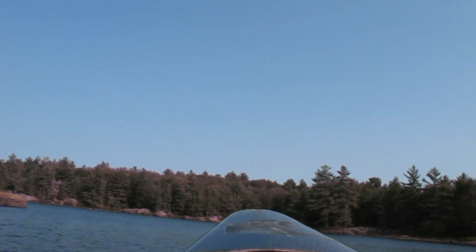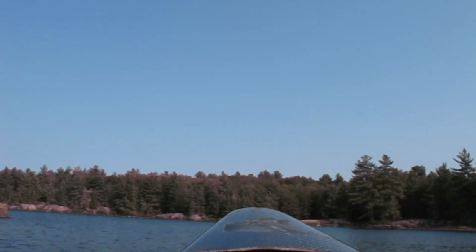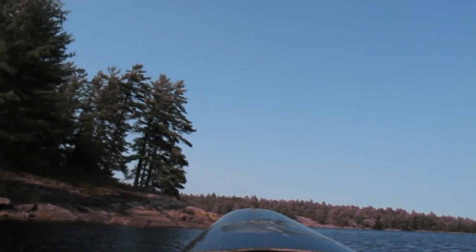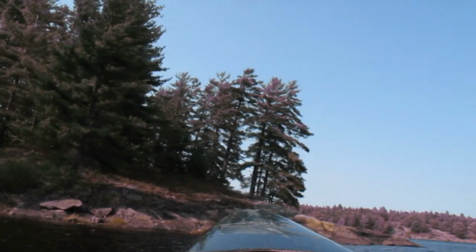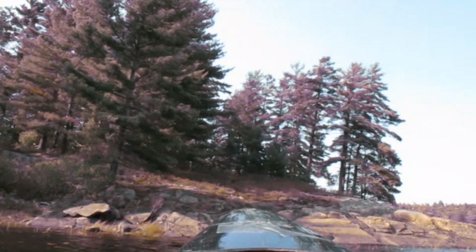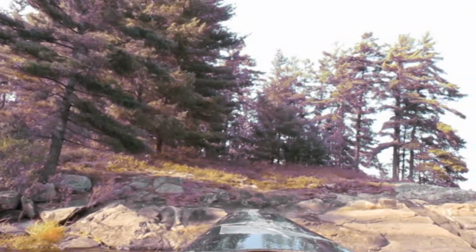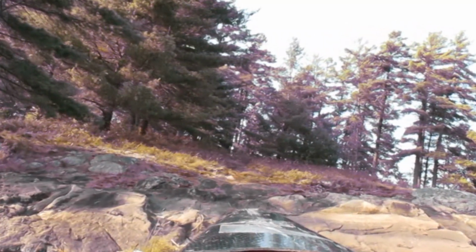Oh, picnic table! Picnic table, land ho! Yo, and it looks like that could be sheltered up there. Yeah, man. Oh, sure. All right. Check it out. Just gonna let the bow hit just right as well. Okay. Hit that pine cone for extra points. Oh, alrighty.